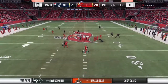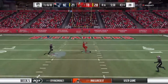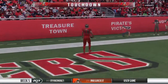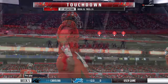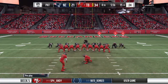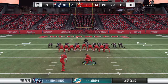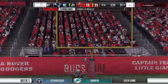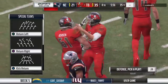Working out of the gun, Winston. He's going to let this one go deep. Got a man. It's caught inside the 10. And he's into the end zone. Touchdown, Buccaneers. Mike Evans with his second touchdown of the game and 5th on the year. And the Bucs are going to add on to their lead. And he's been a busy man, 5 for 5 now as he knocks another one through to extend the lead.